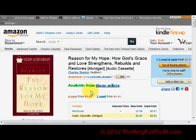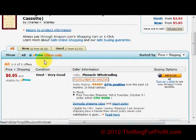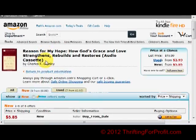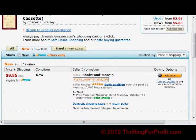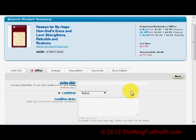And I also might want to take a moment to go and look at the prices. I'm an Amazon FBA seller, so I'm most concerned with who's selling items Amazon Prime, and the item I have in my hand is new. So I'm going to look at new Prime offers, and I see there's only one other person offering this item. So I know I have the right item. I'm going to click on Sell Yours so I can put in more information.